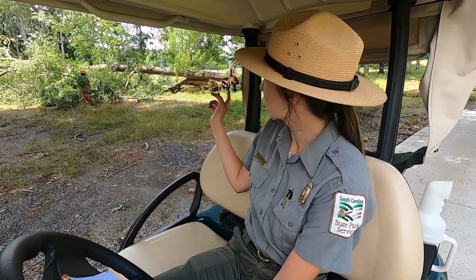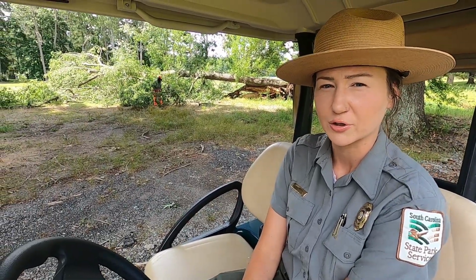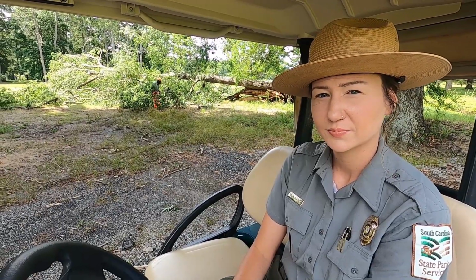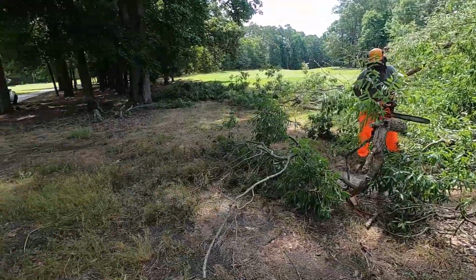Last night we had a windstorm come through and it knocked down one of our trees. We currently have Ranger Noel, who is our Ranger 2 at Hickory State Park and Baker Creek State Park, working on bucking up these trees. Just some of the unexpected things that happen as park rangers. We really have to be able to adjust our day to make the park better and safer for park guests.